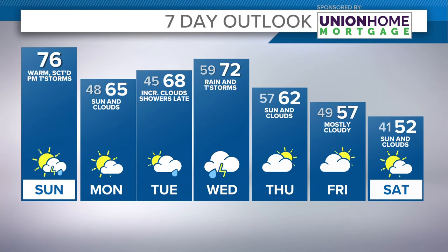And looking ahead to your Union Home Mortgage 7-day outlook, we'll be past those chances as we get into your Monday. It's going to be a nice start to the week. Partly sunny, 60s for highs. Most of Tuesday is dry with highs in the upper 60s. Then it looks like Wednesday will be our next good chance of scattered showers, thunderstorms as we climb into the 70s. And then towards the end of the week, it looks like a mix of clouds, sun, temperatures cooling back into the 50s. Nothing too cool though.